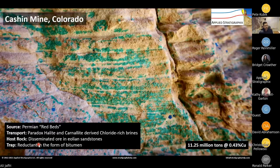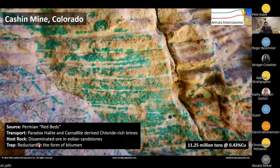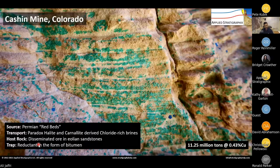So let's talk about something very different. Okay, this is not too far off. This is the Cashin mine. This has produced a lot, around 11 million tons, but at a lower grade, almost 0.43% copper. And same sort of source, Permian red beds, and transportation is by the paradox brines coming off of the paradox salt.